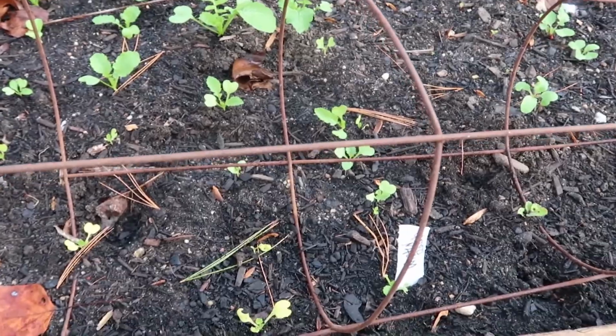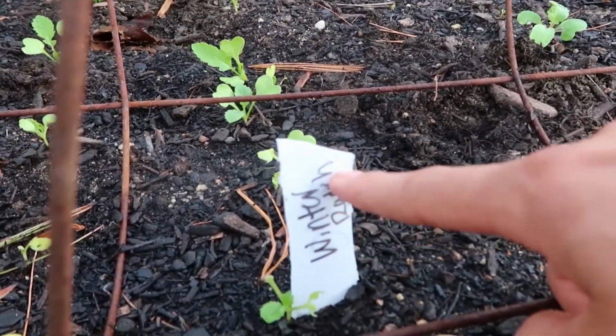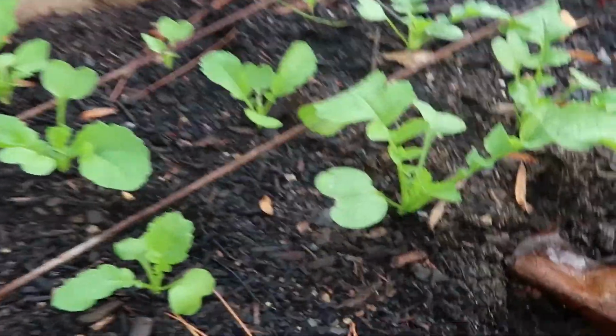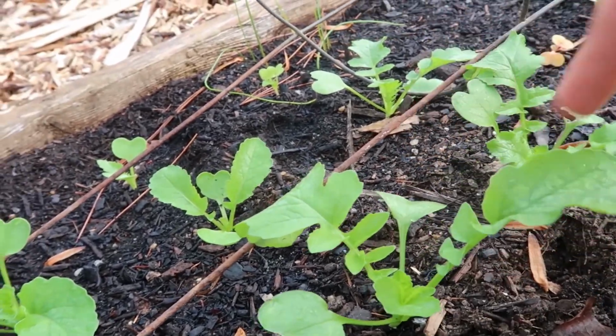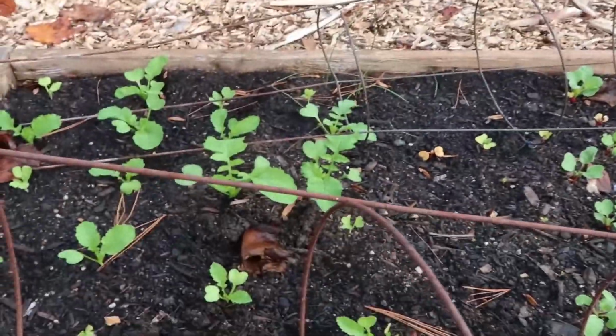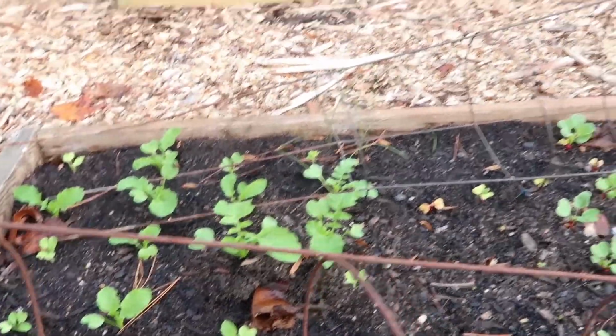On the second bed I planted the radishes, and this is the winter radish, which is actually a daikon radish. And look at the size of this radish already. That's my hand right there for comparison. I mean, it's pretty big, and some of them are not taking as good as I thought they would. Like that side of the bed is doing so much better than this. I'm thinking it has something to do with watering.